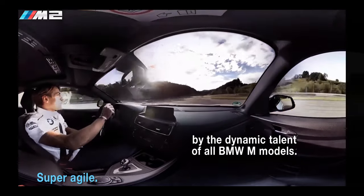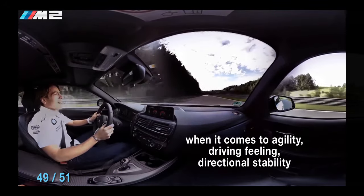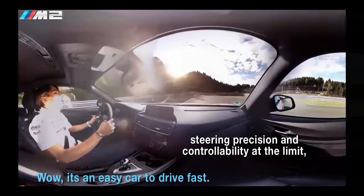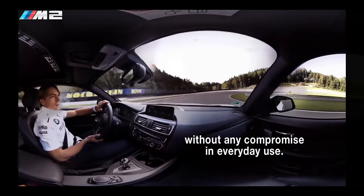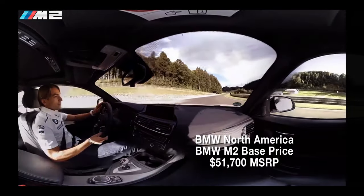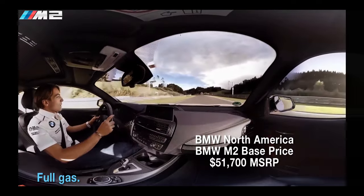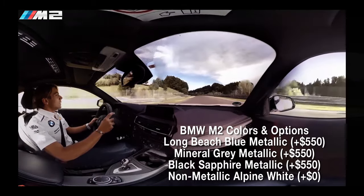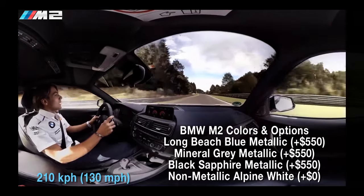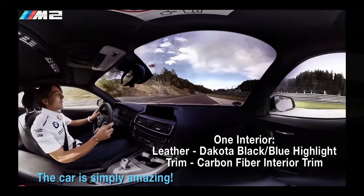Wow, super agile. This is down to the weight distribution. 49.51, perfect weight distribution. Wow, it's an easy car to drive fast. Fantastic. Now go back on power and let's see. 4.3, 0 to 100. Full gas, up to 200. Great. 210. It keeps on pulling. Top speed, 270. The car is simply amazing.